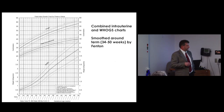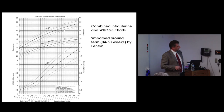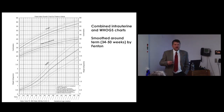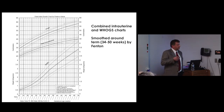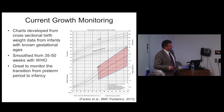Why does that happen? So what Tennis did is she did an overlay of these two, which I did here, and then took a ruler and connected from 34 to 50 weeks, more or less straight, and gave us an idea how a baby from in utero might transition into infancy somehow. We didn't have anything better. It was great, but it didn't help us with individual babies to say how they should grow.